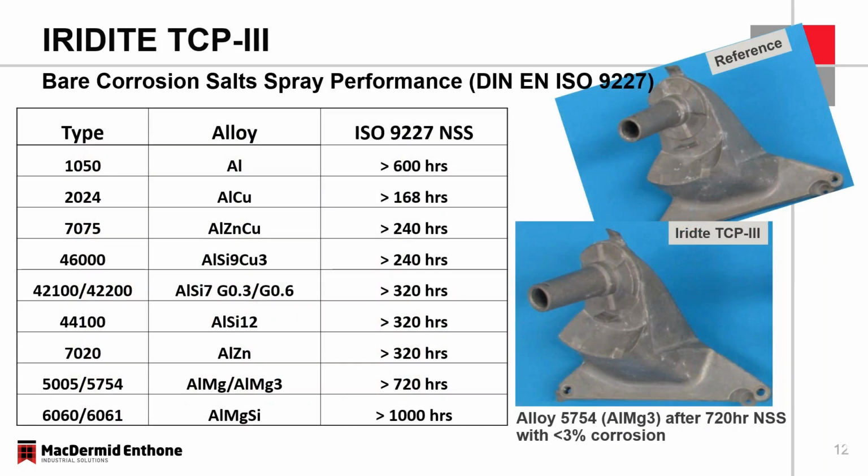If we move on and we see the table here for the Iridite TCP3. If you remember, this product contains an amount of trivalent chrome, and when we go down the left-hand side here by the type of alloy, we can see that for the 2000 and 7000 series alloys, we can achieve much higher corrosion resistance compared to the chrome-free product. We're in excess of 200 hours, 300 hours for some of the 7000 series products here, meeting all the relevant specifications.